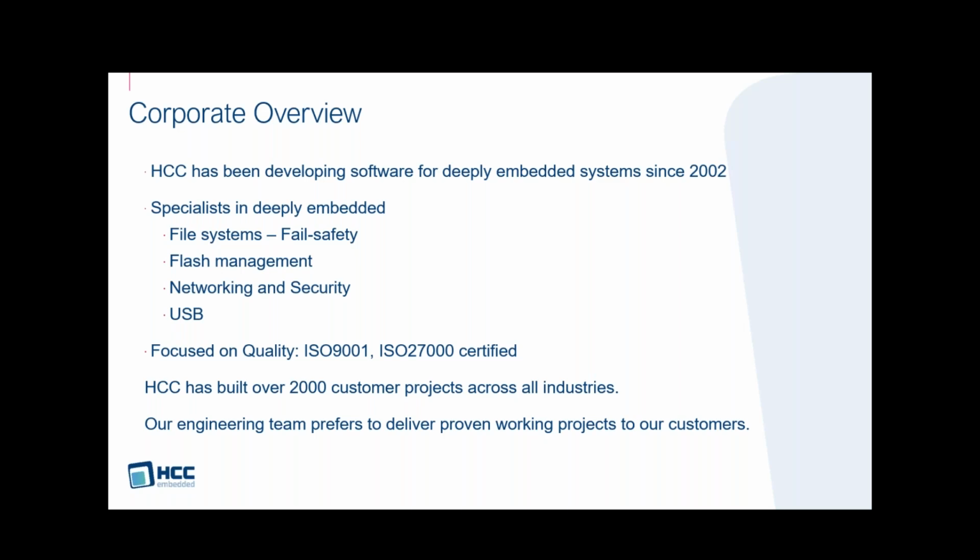And equally, NAND flash and NOR flash were being used with these unreliable file systems, and it is a real challenge to create systems that were reliable and you could depend on the data. And of course, in many embedded systems, the stability of the data is extremely important. As we grew as a company, we've branched out into networking, security, USB protocols, always deeply embedded components developed to higher and higher qualities for the embedded market.